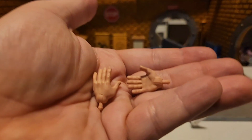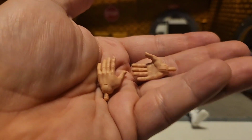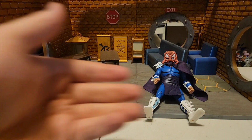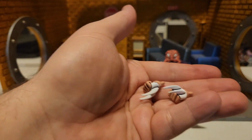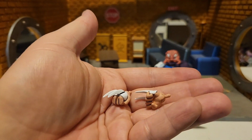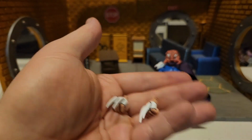Then he's got these open palm, just little open palm hands there. You know, wavy hands or shake hands, whatever you want to do with them. And then he's got an extra set of claw hands right here. So there you go. He's got 3 extra sets of hands.